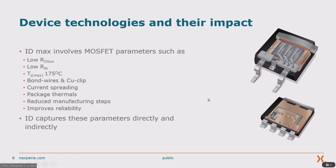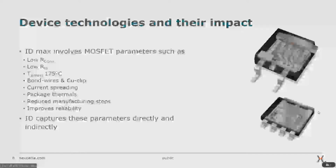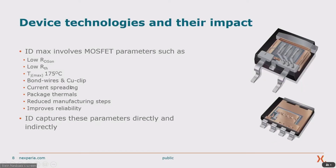Now, the device technologies and the impact. So we just saw what this looks like in a datasheet. How do device technologies impact the datasheet parameter? The ID max involves MOSFET parameters such as low RDS(on). So this is the resistance of the entire MOSFET, and the R theta, where you have the thermal resistance between the silicon die and out to the surrounding environment. There's also the TJ max, as we mentioned. So you want that to be as high as possible so you can have a good amount of space to work in terms of temperature increase.